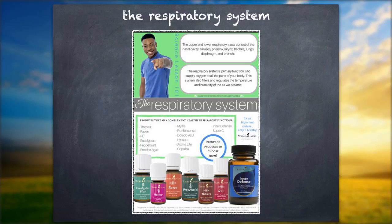So now we're going to talk about our respiratory system and some of the oils that you can use and what exactly that is. I'm sure most of you know what the respiratory system is. So we're talking about the trach, your bronchial tubes. We're talking about the lungs, right? And the respiratory system's primary function is supporting your oxygen through the paths of your body.